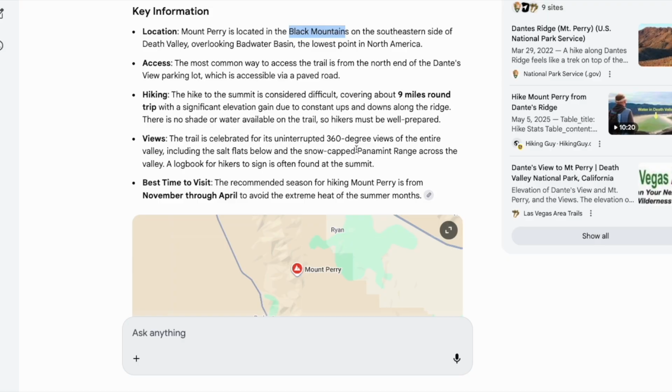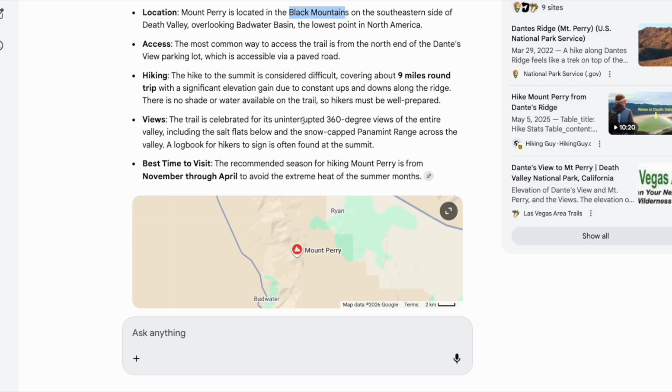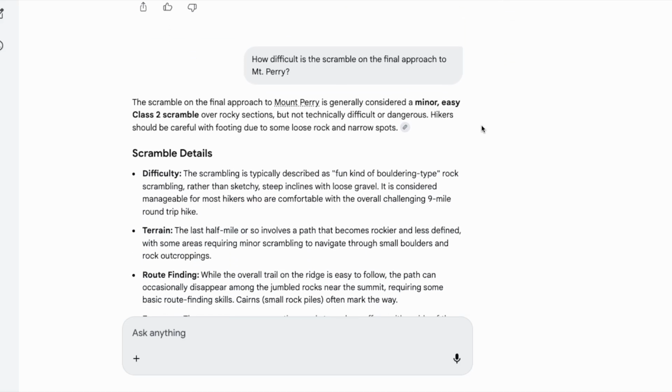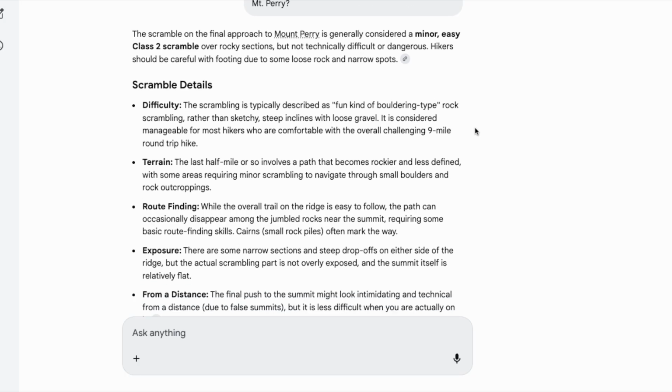It says here it's about 9 miles. For me, it was about 8.5-ish. Okay, you do get uninterrupted 360 views of the entire valley. Mos Eisley goes down below. And in the winter, you do see Telescope Peak snow capped along the Panamint Range. Okay, see, there is a little scramble towards the end. They call it a Class 2 scramble. Fun kind of bouldering type is what it says, but it looked pretty rough to me.